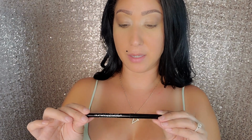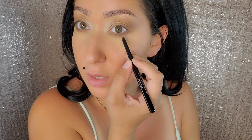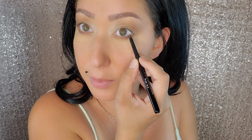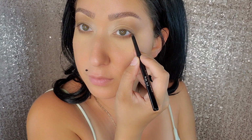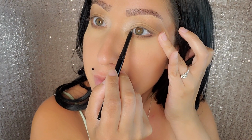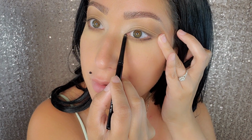Now I'm going to take my black Maybelline Unstoppable eyeliner in Onyx, and I'm going to put a little bit in the lash line here, not inside but in the outside. And then I'm going to connect the inner corner to three quarters of the eye where my eyelashes are going to meet.